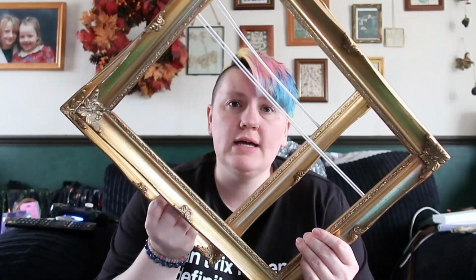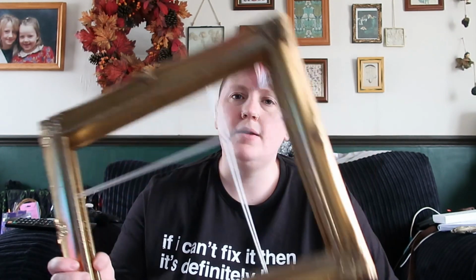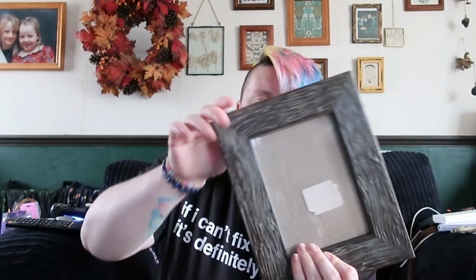So yeah, I got myself a couple of frames from the car boot. This is a lot of frames in here basically. Car boot, these were £1 each. This was 50p each, and it's wood effect. This is just in case you have not seen the car boot haul. These I haven't shown to anyone yet.